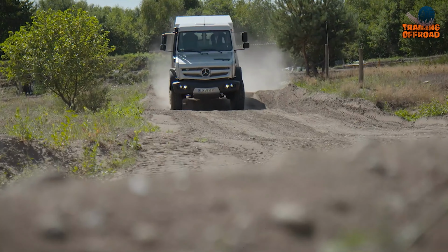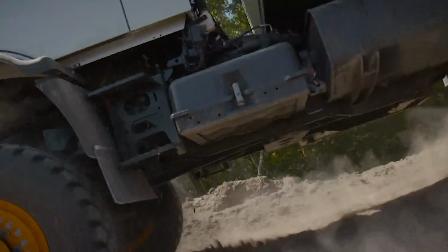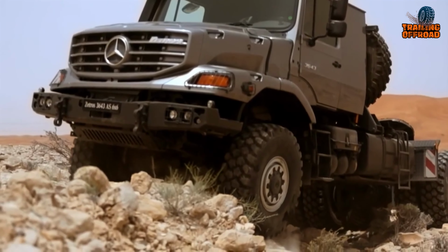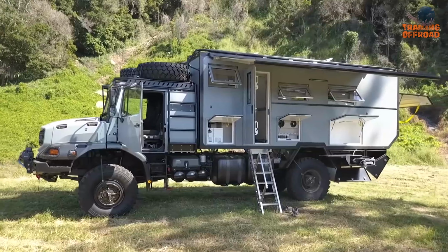Your ultimate freedom awaits with a collection of the most rugged and luxurious expedition vehicles ready to conquer the wildest land and most remote destinations. So hold on tight and get ready for a once-in-a-lifetime experience on these five craziest expedition vehicles and overlanding trucks for extreme explorations.